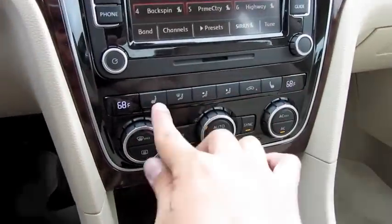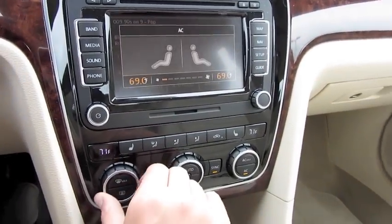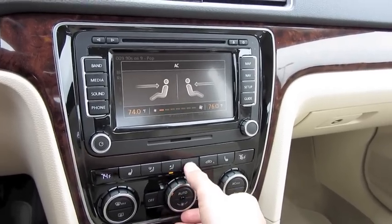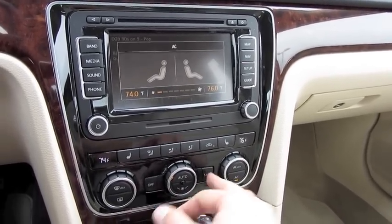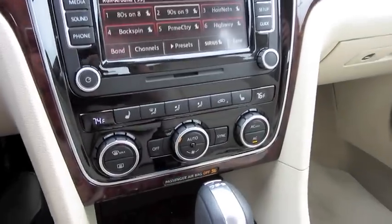Down below, you have heated seats, 3-stage for the driver and passenger. It also shows up in your navigation screen. Dual zone, automatic climate control, fan speed, and your different zones. Automatic recirculation, off, and syncing both sides with one touch automatic. Rear defrost, front defrost, max AC.